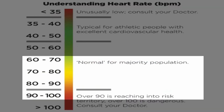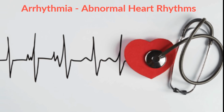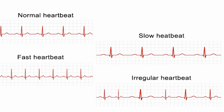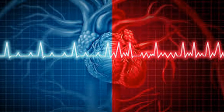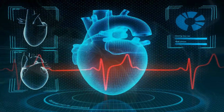Number 9. Arrhythmia. Normal heartbeat rate is between 60 to 100 beats per minute, but when your heart beats less than 60 or more than 100 beats per minute, then you're suffering from arrhythmia. This condition occurs when the electrical impulses in the heart that coordinate the heartbeat do not work properly, causing the heart to beat in a way it should not, either too slow or too fast, or even too erratically. Arrhythmias often develop from other heart problems but may also happen on their own. Medication and cardioversion are commonly used to bring your heart rate to a normal rhythm.